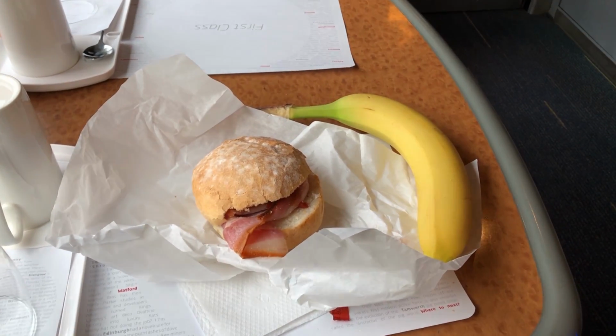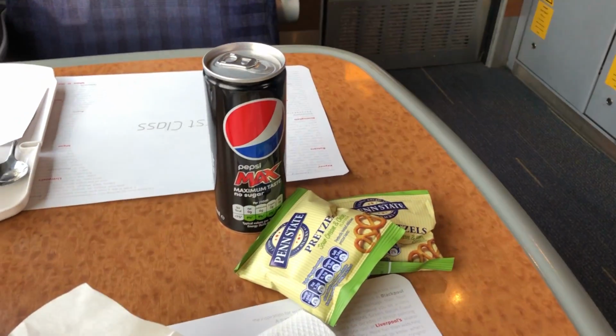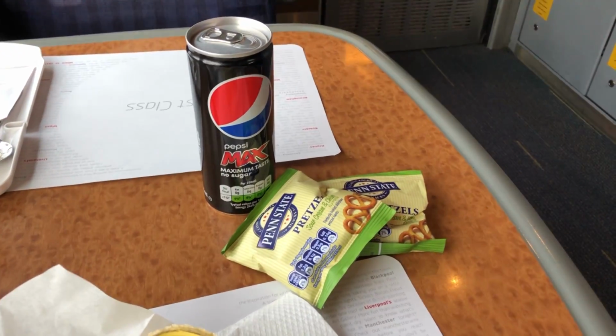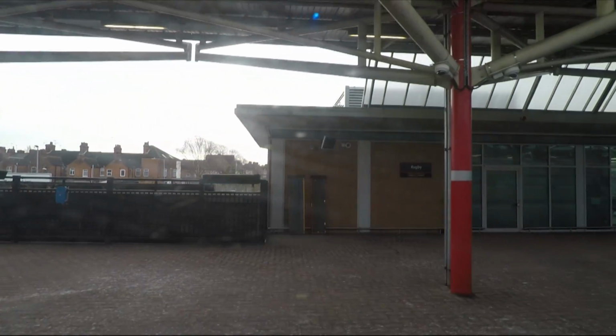The Virgin staff also offered drinks from a trolley, which came with another snack. Pretty impressive for such a short journey. The food service was completed and cleared in time for our first stop at Rugby.